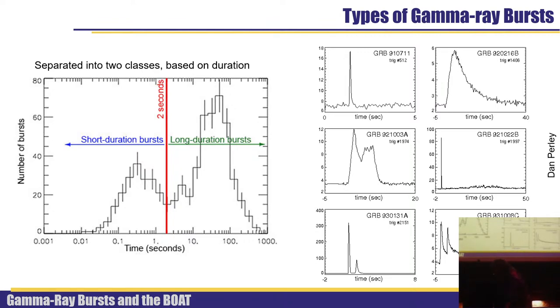On the right, you can see a set of light curves for different events. On the bottom is time scale. So this one is, you know, half a second long. That's a short gamma ray burst. It's less than 2 seconds. This is a short one. This is a short one. And these three are long. And if you can tell the difference between short and long, that's about half of my job. So you could probably do it.